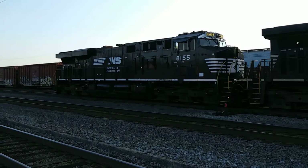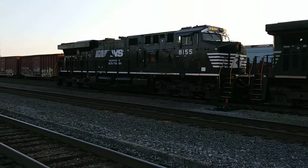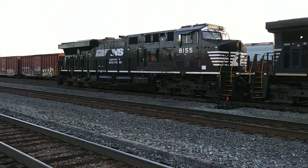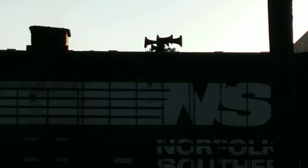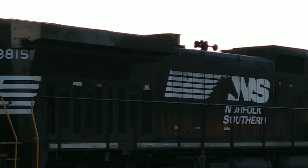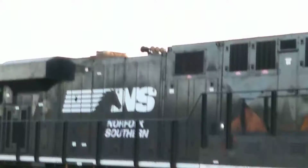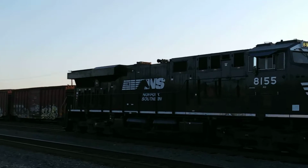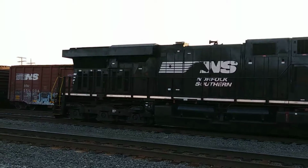This is ES44AC 8155. I've seen this one. Last time I saw it, it was reading a southbound plate and it's in the opposite direction. This unit has a different type of horn set than the 8155. You'd think it's an older engine. Maybe it was. Now this exhaust pipe is a little further back.